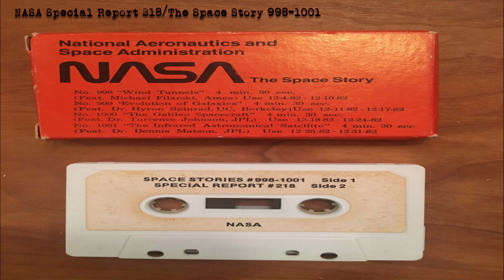Named after the man who first observed the planet Jupiter and its moons through a primitive telescope nearly 375 years ago, NASA's Galileo spacecraft, being developed at the Jet Propulsion Laboratory in California, is designed to provide far more detailed information on this same Jovian system. Dr. Torrence Johnson, project scientist for Galileo, described its purpose.